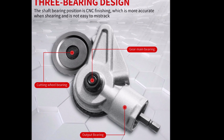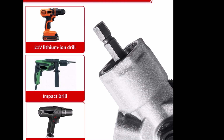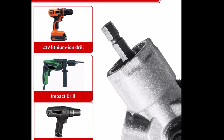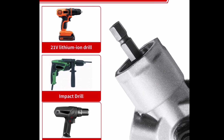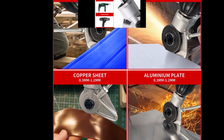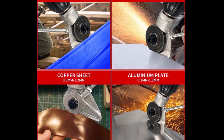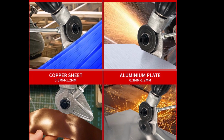other lightweight metalwork. The Drill Cut Pro is compatible with most electric drills, including lithium, hammer, and pistol drills. Simply attach the adapter and install the fixed handle to begin cutting efficiently. This versatile and reliable tool is a must-have for anyone tackling metal cutting tasks with ease and precision.